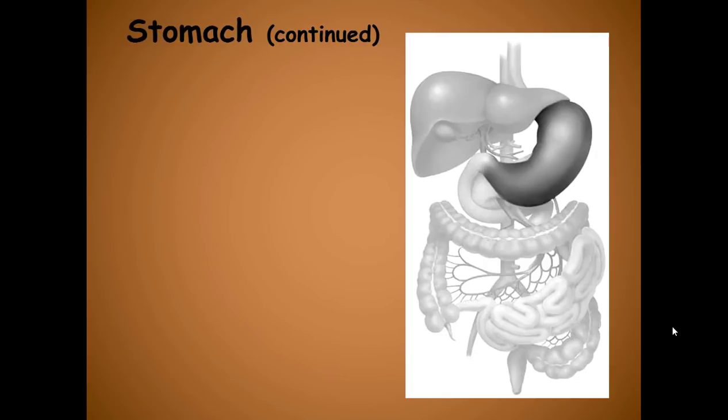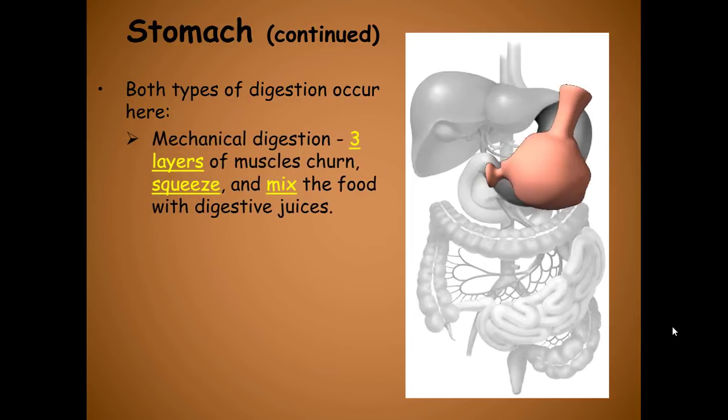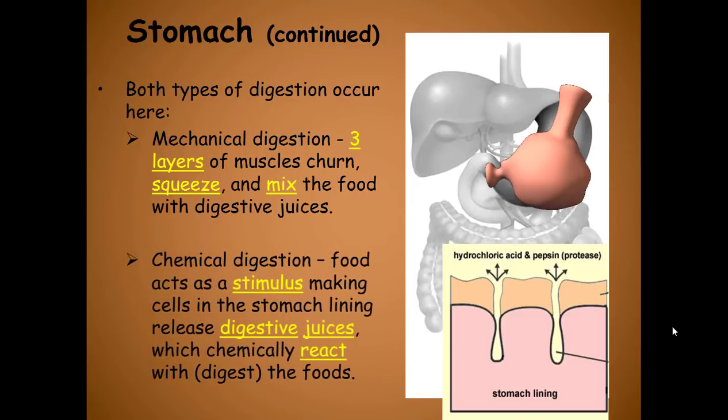Now to continue on with the stomach, both types of digestion occur in the stomach. We have mechanical digestion, which is accomplished by 3 different layers of muscles, which will churn and squeeze and mix the food with the digestive juices. So the stomach actually physically works the food with these muscles. It also utilizes chemical digestion, where food will actually act as a stimulus to make the cells in the stomach lining release those digestive juices that we talked about, the enzymes, the hydrochloric acid, and those will chemically react with the foods. That chemical reaction is what we call digestion, where it breaks apart the food into its smaller molecules.